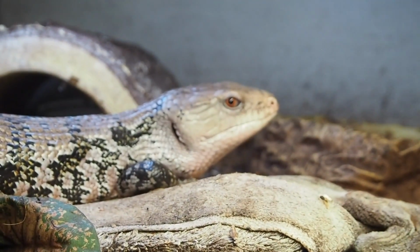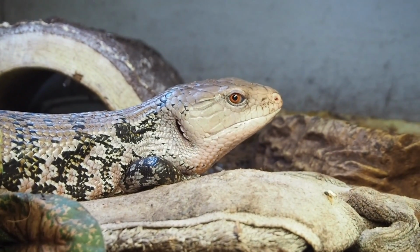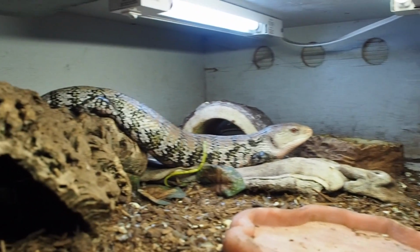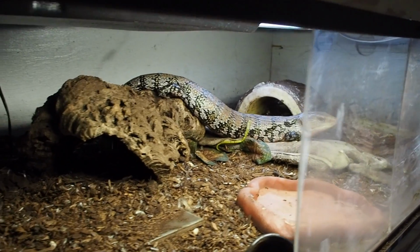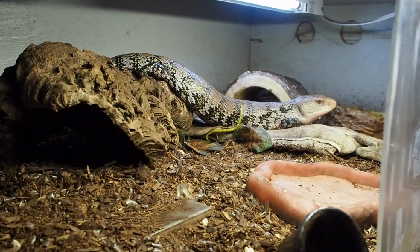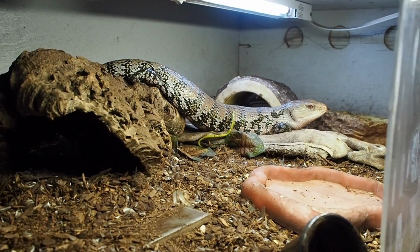They'll be fully decked out with UVB, heating, and a lot more substrate to burrow in. In addition to that, he will also have a nice humid hide. I'm currently spraying down his tank 1 to 2 times a day just to give him the humidity that he needs, and that seems to be doing okay for now.